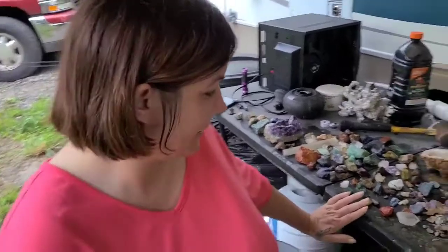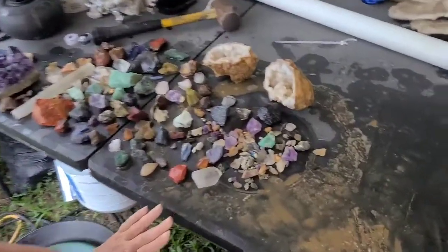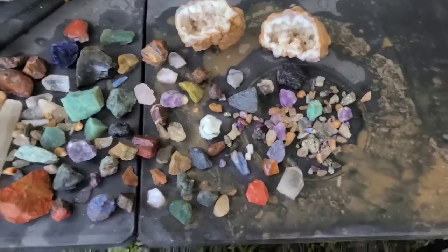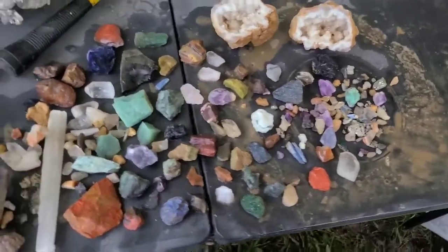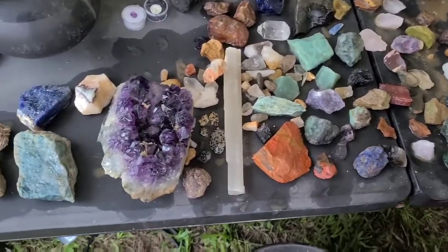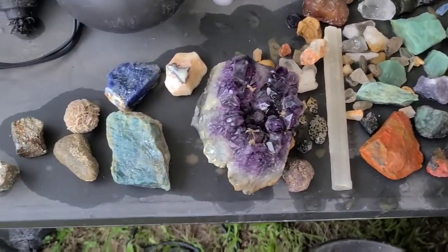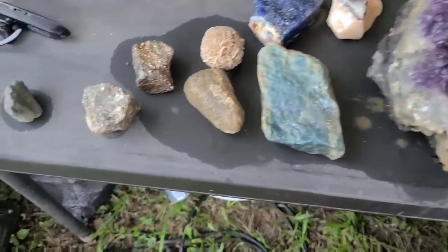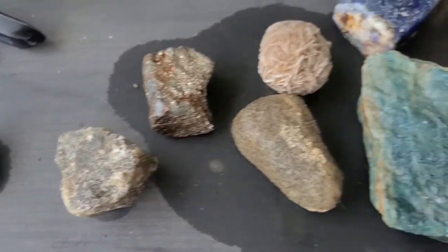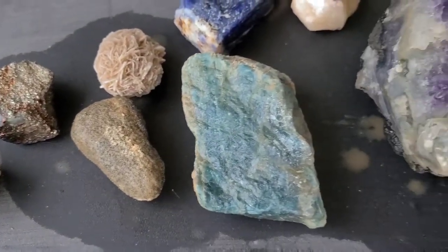That was a lot of fun. Look at all I got. I'm gonna wash the table off. Look at all the beautiful gemstones. She even got some pyrite. I even got some dirty.